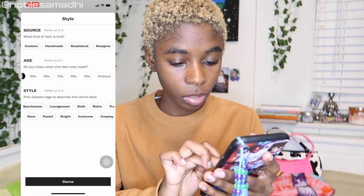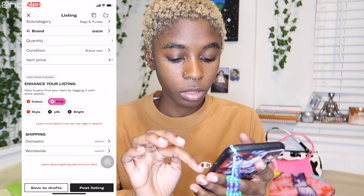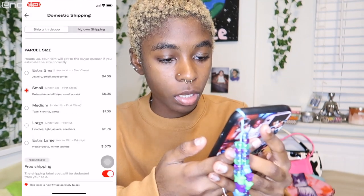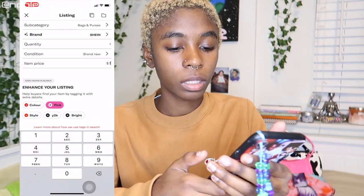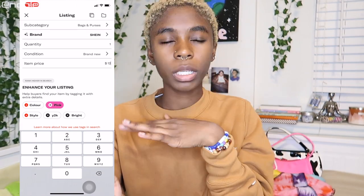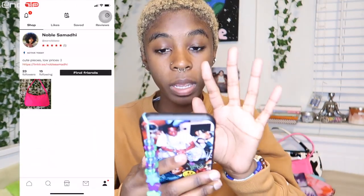And then bright. I'm gonna put it up for $7. Domestic or worldwide? I think I'm gonna do domestic. Sometimes a tip, you can include the shipping price in your total and say free shipping, but they really are paying for the shipping. So for this, if I were to do free shipping, I would really make this a $12 item. So I think that's what I'm gonna do, make it 12 and then free shipping. It's really not free shipping because, you know, they're paying for the shipping, but it looks better, you know. So now we have our first thing up.